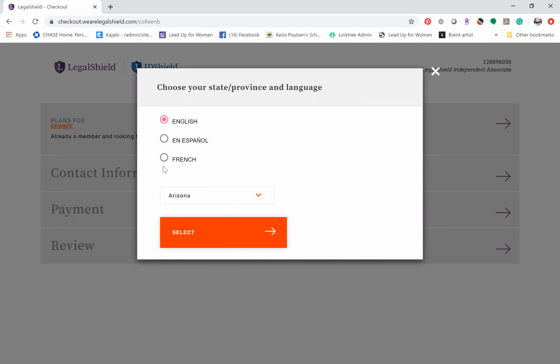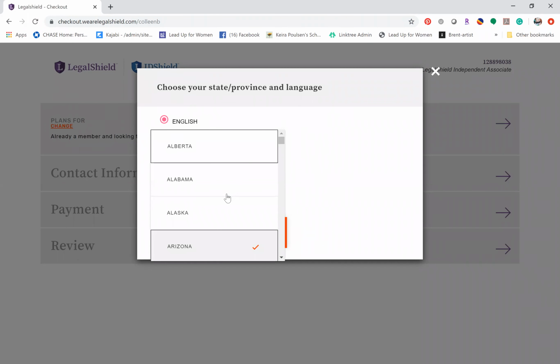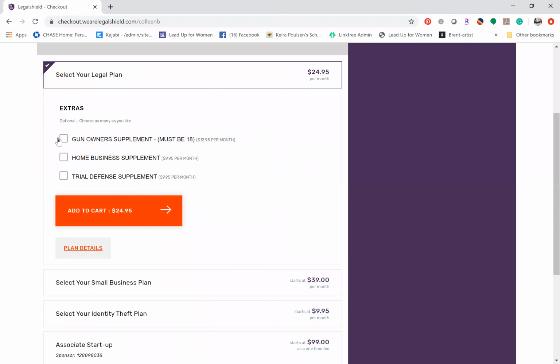So pick your language that you'd like here in your state. I'm going to stick with Arizona, but again, you can choose any state that you're in here. I'm going to click select. The legal plan shield is already in my cart. If I had a gun or if I wanted a home business supplement, I could choose that, or a trial defense supplement, I could choose that.